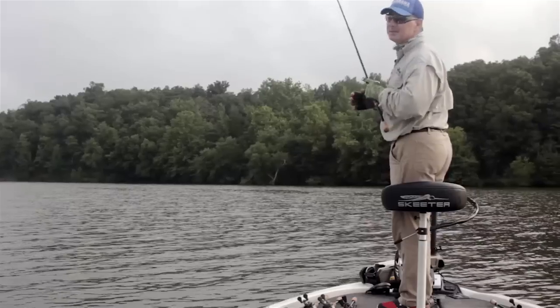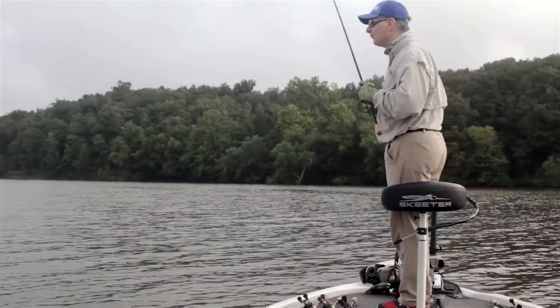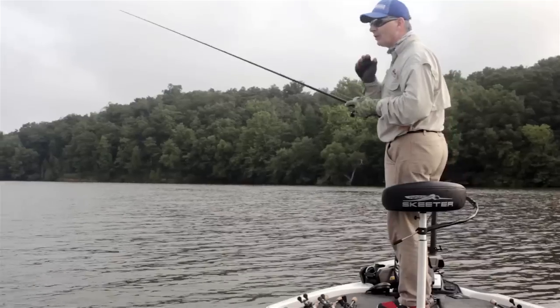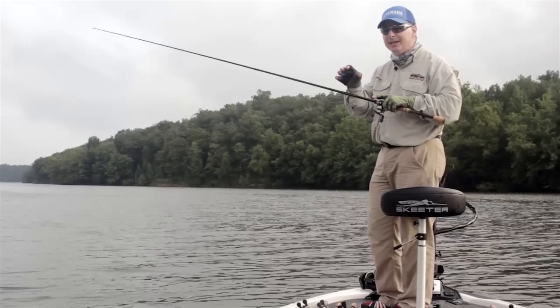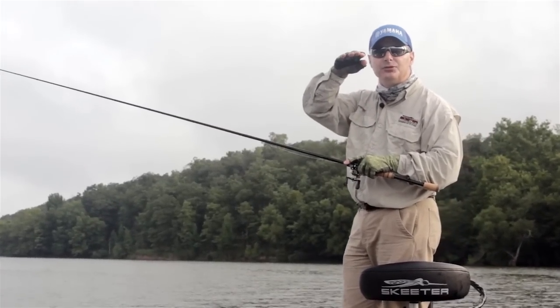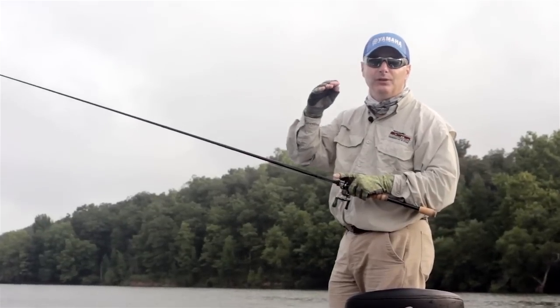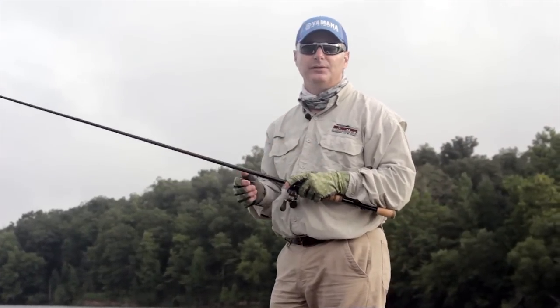You know what happens this time of year out on the structure: the heat, lack of water flow most of the time, you start getting a thermocline. If the top of your structure is in, let's say, 15, 16 feet of water, and that thermocline starts moving on up through the summer, gets to 12, 13, 14 feet, the top of the structure is actually below the thermocline. So the bass have to do one of two things.